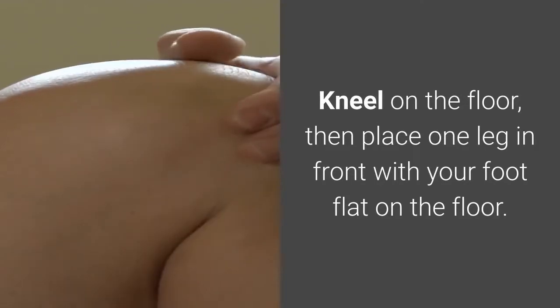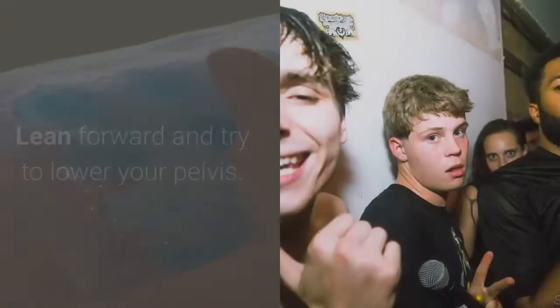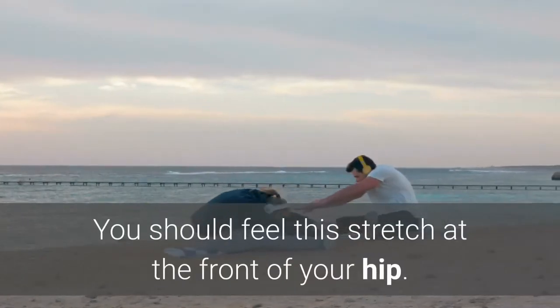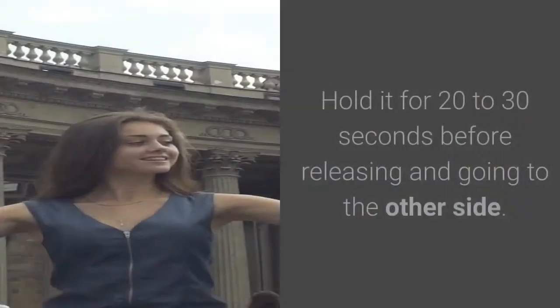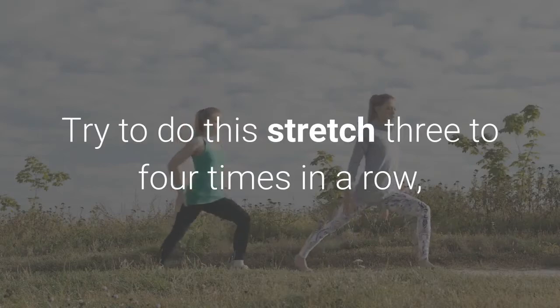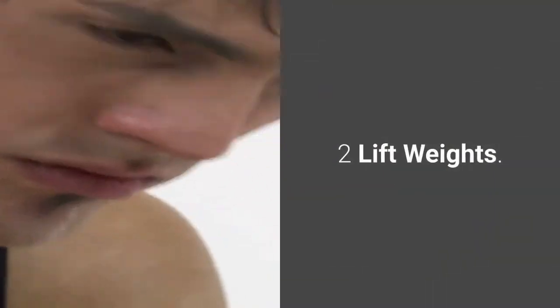Kneel on the floor, then place one leg in front with your foot flat on the floor. Lean forward and try to lower your pelvis. You should feel this stretch at the front of your hip. Hold it for 20 to 30 seconds before releasing and going to the other side. Try to do this stretch 3 to 4 times in a row, making it part of an overall stretching routine prior to exercise.